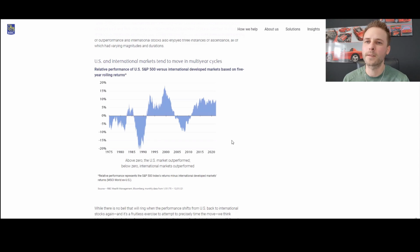And the biggest reason why we would want to consider global exposure is because of the what-ifs, right? So what if we go into a 10-year cycle where the US market is slow and international is doing the top, right? So everyone that's in VFE is actually going to be missing out on greater returns because they're on the US exposure only, right?